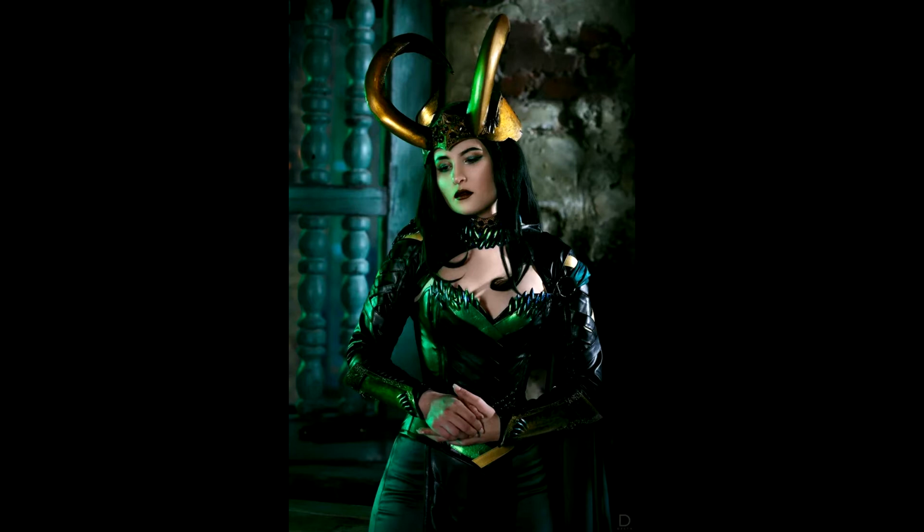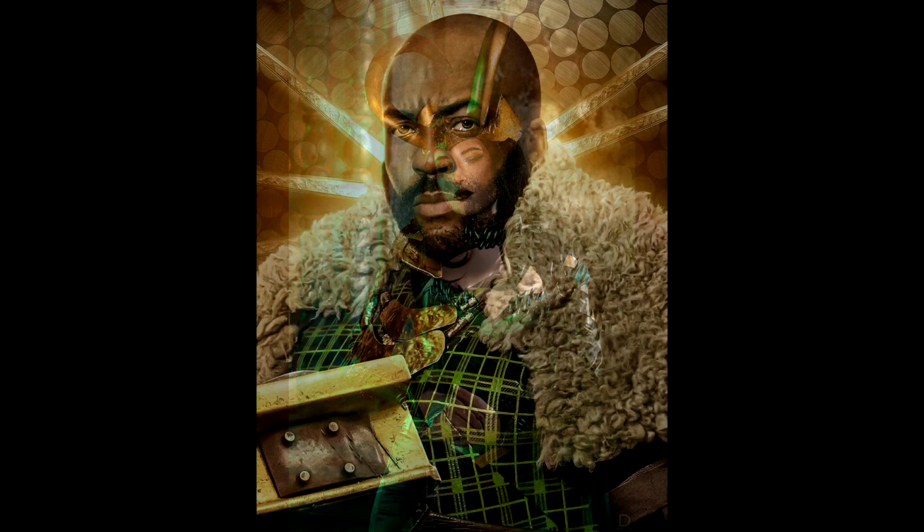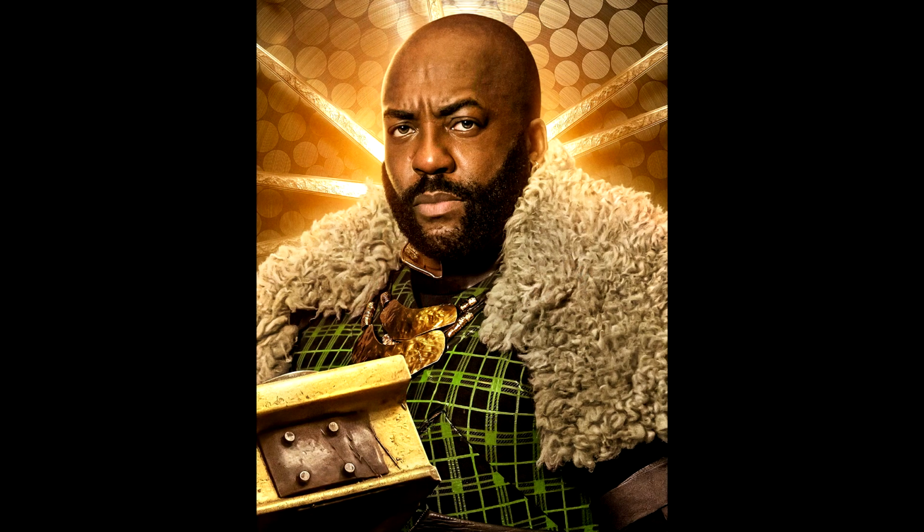Number 5, Lady Loki from the comics. Lady Loki is a major character in the MCU in a way. She's an amalgamation, really, of the comic book Enchantress, Sylvie and the original Lady Loki from the comics. Lady Loki first appeared in Thor number 5 in 2008, after the original Loki had perished in Ragnarok.